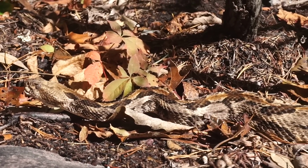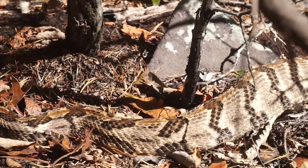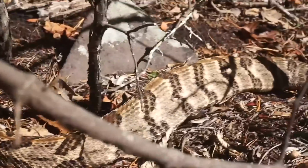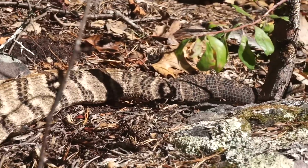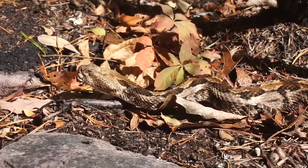Alright guys, well we are going to attempt to leave this snake right here in situ. She's been super cooperative for pictures. There's not much of a reason to touch her, so we're just gonna leave her right here and keep herping, see what else we can find. Great way to start the day.